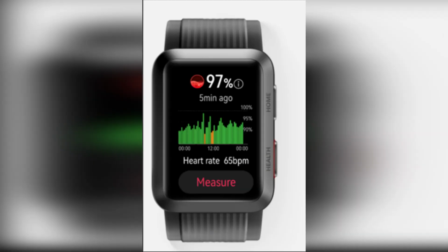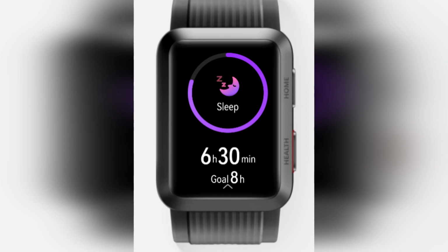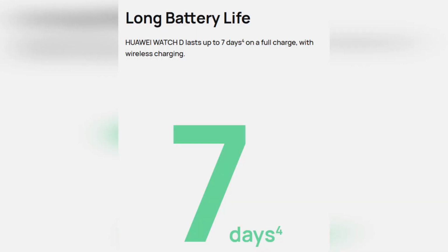The Huawei Watch D can also let you monitor your oxygen levels to make sure that you're in tippity top shape. Bad sleeping schedules? This watch will make sure you sleep on time. And you must be wondering, what can make this better? Well, I know, a long battery life, up to 7 days.